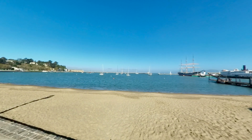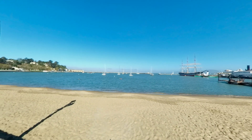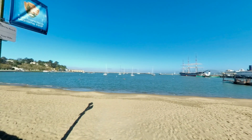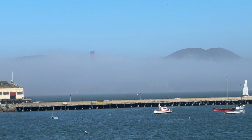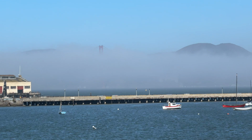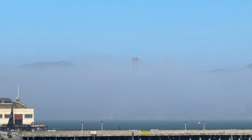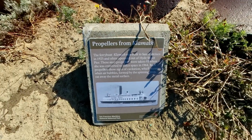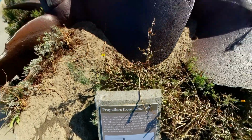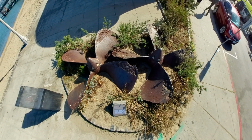A short walk north and there's Aquatic Cove. From here you should be able to see the Golden Gate Bridge, but a thick fog had drifted in from the Marin headland. Nearby is the Maritime Museum and these propellers from a 1925 ferry called Klamath.